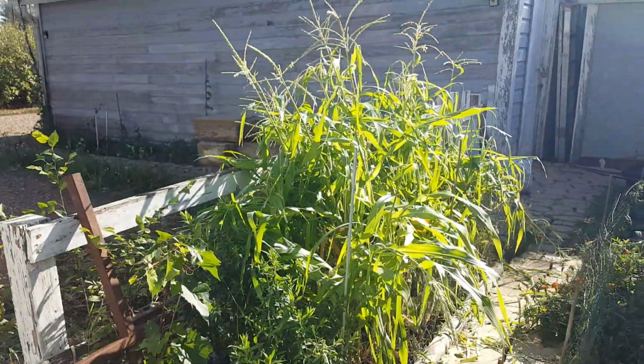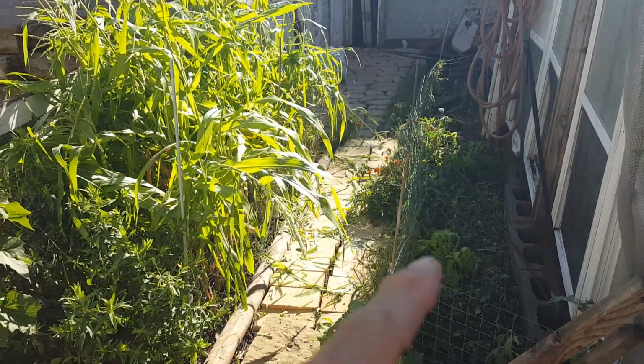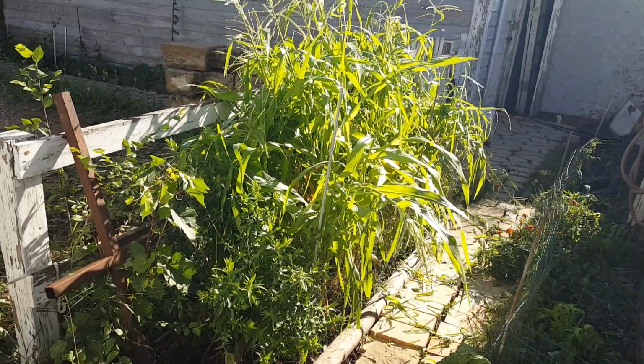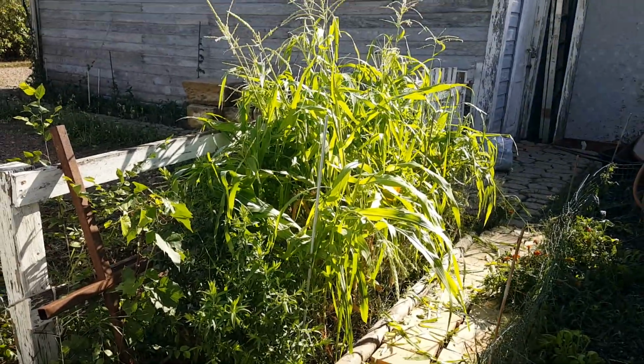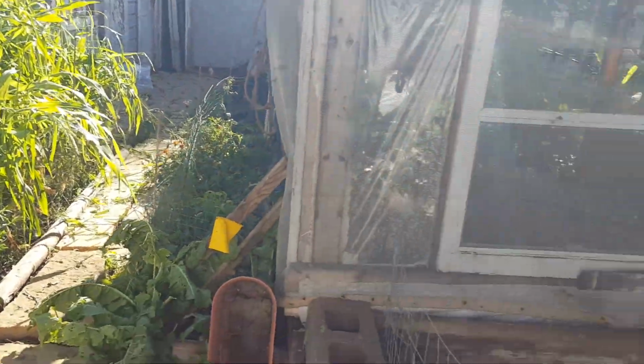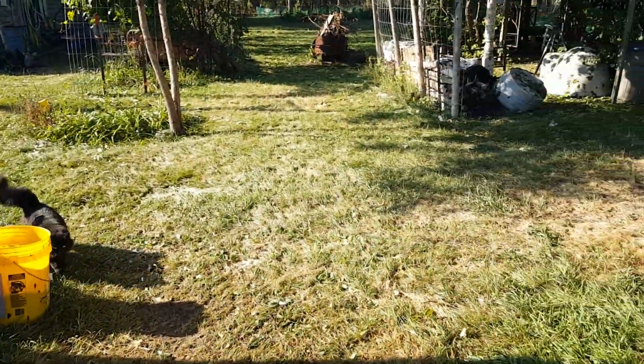Now this was all laying over. It was all laying over here, and this morning I came up and I just pulled it back up, and I'm trying to just keep lifting it up to see if I can get it to recover. I don't know if that's going to make it or not. We'll see.